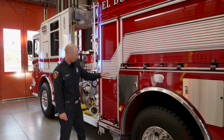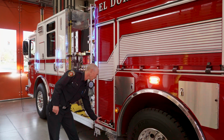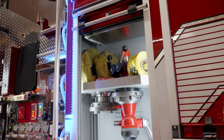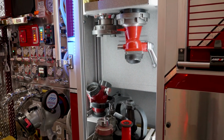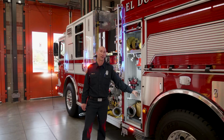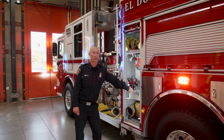All right, so let's take a look now at some of the compartments around the fire engine. This one right here is what we call the engineer's compartment, and it has lots of extra hose, tools, and appliances that I will use to help make sure I can connect the hoses together, or give these nozzles to the firefighters if they need any change in their nozzles.